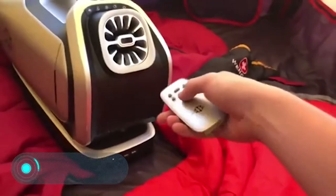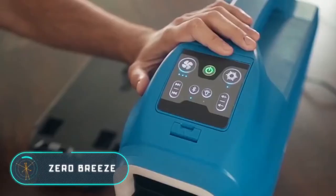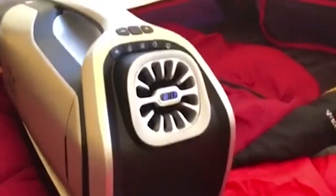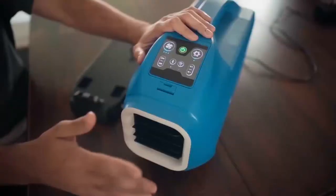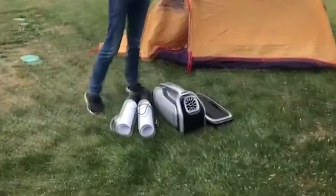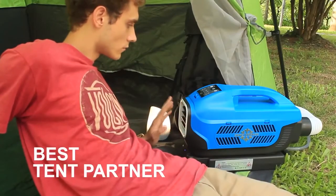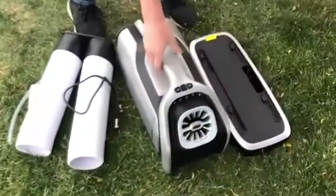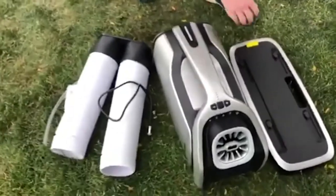Zero Breeze. Now we want to talk about a device designed to keep you cool and fresh in any weather. Zero Breeze is a compact portable air conditioner designed specifically for camping enthusiasts. For that reason, it's a multifunctional device. Zero Breeze doesn't just guarantee a cool breeze and a comfortable microclimate in your tent, it is also capable of working as a lamp. In addition, it has a built-in speaker that transmits the sound of your smartphone via Bluetooth.